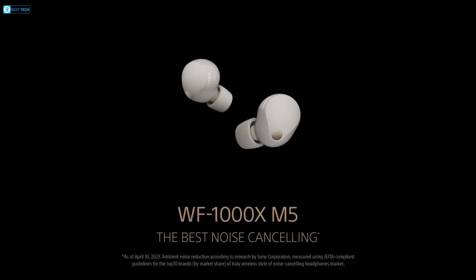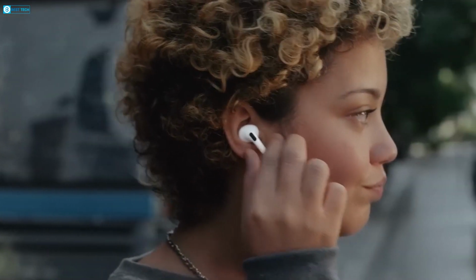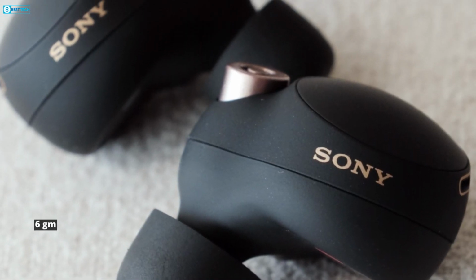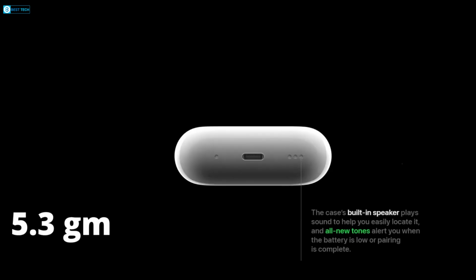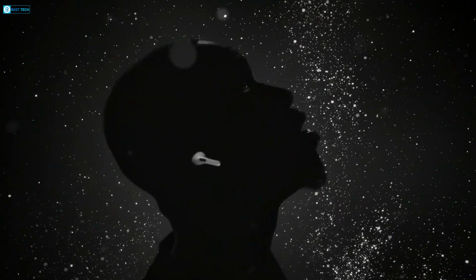Sony's earbuds feature a sleek and contoured design, providing a slimmer profile compared to the AirPods Pro 2 with their iconic stem, while the WF-1000XM5 earbuds are slightly heavier at 6 grams each, as opposed to the AirPods Pro 2's 5.3 grams per bud. Apple's design makes them more manageable and less prone to fumbling during handling.